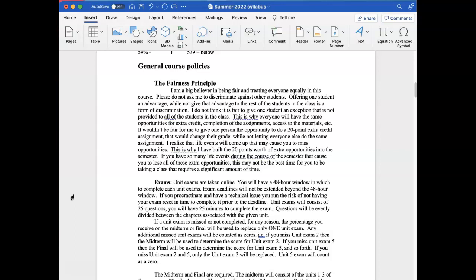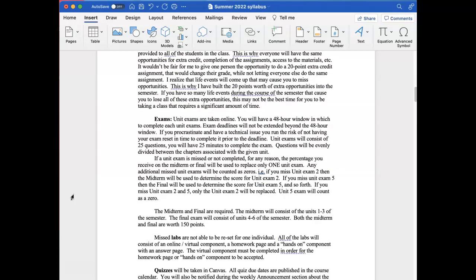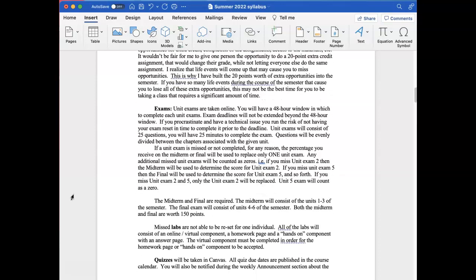So this is why I keep things standard. Everybody has access to the extra credit. Everybody has access to the same extra 20 points that are already built into the course. If I do offer extra opportunities, I offer it across every single student. It's not fair to do case by case, give one person an exception, but not 38 others. We all have crazy busy lives and things will come up. It's not fair to give one person those exceptions.